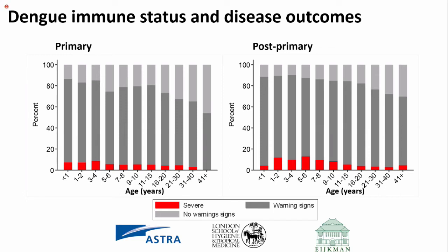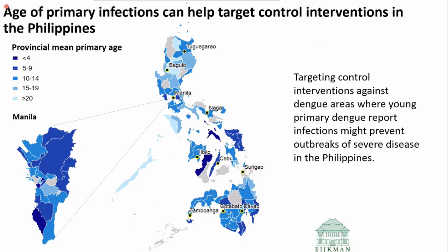I'm just going to show you a quick slide about how we think this actually occurs. From all the data we've collected across the Philippines, we've been able to look at the mean provincial age of the primary infections across the country. In some of these areas, for example the darker blue areas here, people are reporting to clinics at a very young age with their first dengue infection.